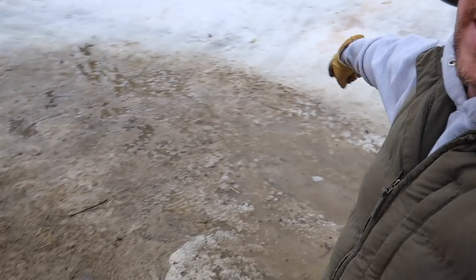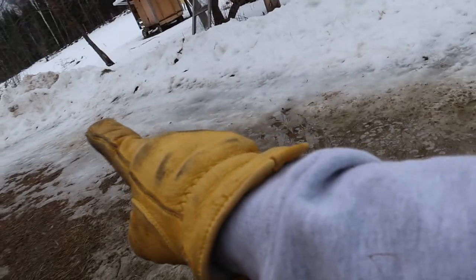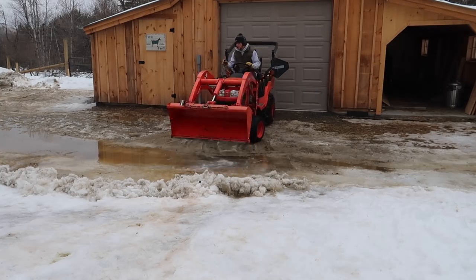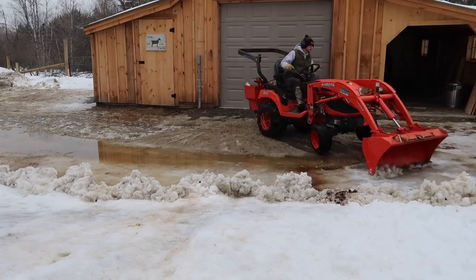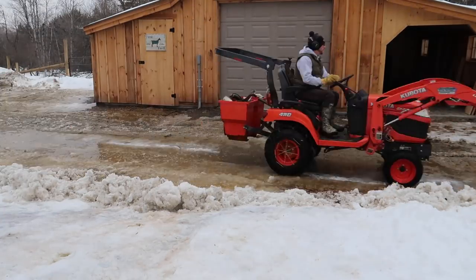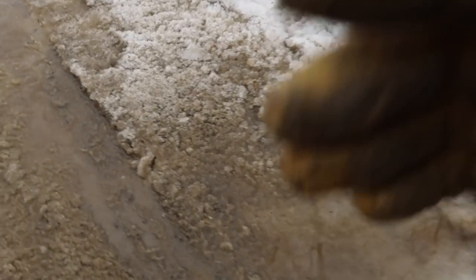I know that drain's under there somewhere, but let's ditch it this way, see. Well, the water can't go down that way. If we can ditch it and get the water flowing that way. We got her flowing some. Look at that. It's going all the way down here now. Yes.